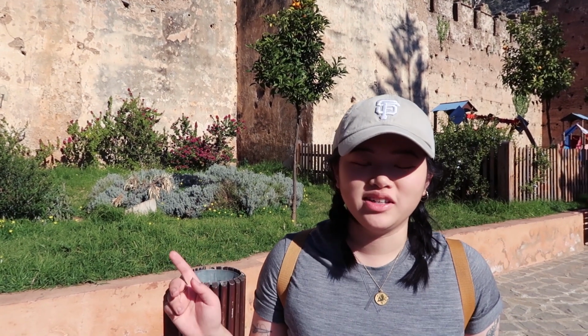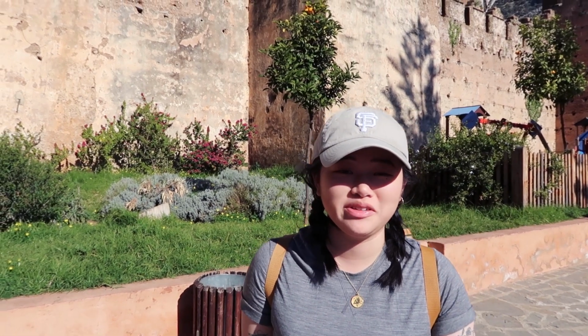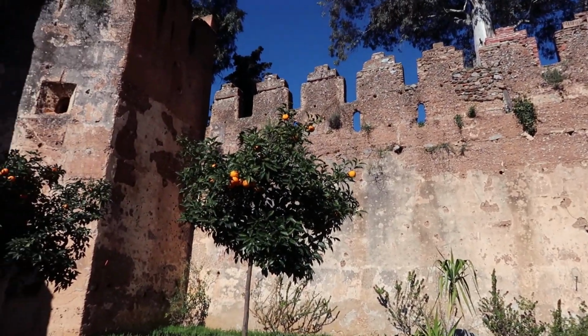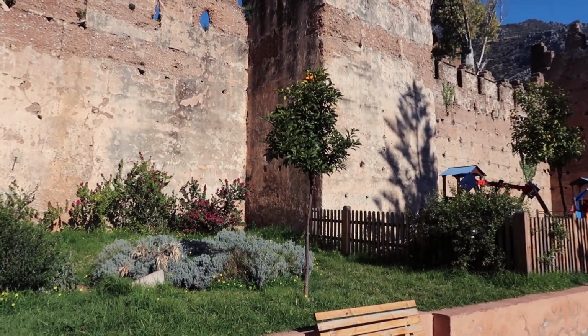So at the Casbah, that means fortress in Arabic, I think. And this is the oldest building in Chefchaouen. It was the first building built here, in the 14th century. And that's it, with the beautiful orange trees at the front of it. Gotta get some oranges today. Yeah, I want orange juice.